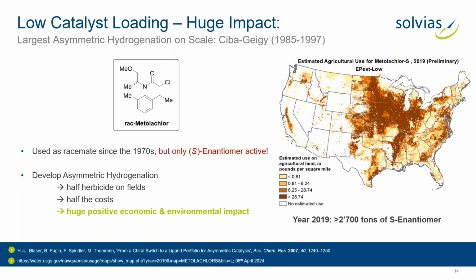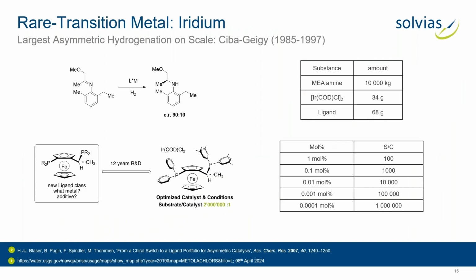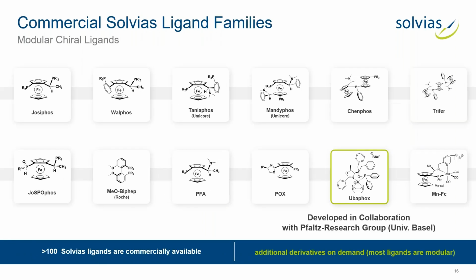And this herbicide is still, as of 2019, the last data that I found, used in multi-ton scale on the field. So big impact, just using half, having to produce half of it. There's an asymmetric imine hydrogenation. And for that, a whole new class of chiral ligands was developed, diphosphine, ferrocene-based catalysts. And with that system, you just need 34 grams of iridium precursor and 68 grams of ligand to make 10 tons of this amine. So this is feasible and still, up to date, the largest asymmetric hydrogenation on scale, homogeneous catalysis.